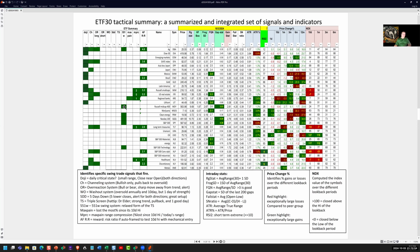A bunch of 551Ws. Those would be the ones that I'd really be looking to exploit. I think DBA is ready to go. And I'd be looking at the S&P and tech for a second day of follow through.